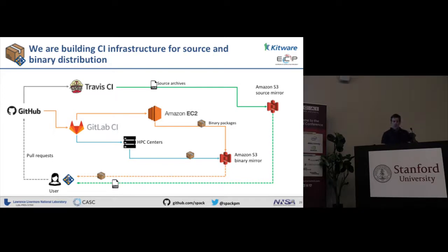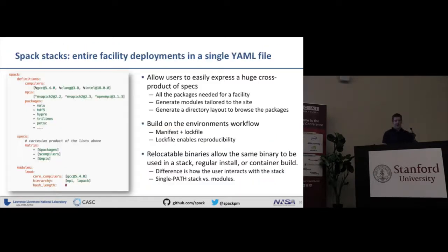So the other feature that's on the roadmap is Spack Stacks. We're trying to automate entire facility deployments, not just user deployments or container deployments, but everything that facilities do to deploy software, in a single YAML file, kind of the same way that we did with environments. The idea here is that it's a YAML file. It's a little more complicated. You can provide some definitions of lists of specs. These are the same specs that I described earlier, but they can be things like the compilers that I want to build with. They can be the MPIs that I want to build with. And then I could have a list of packages like this. And so a facility could map out the different tool chains they care about, the different MPI implementations they care about, and the list of packages that they care about installing.